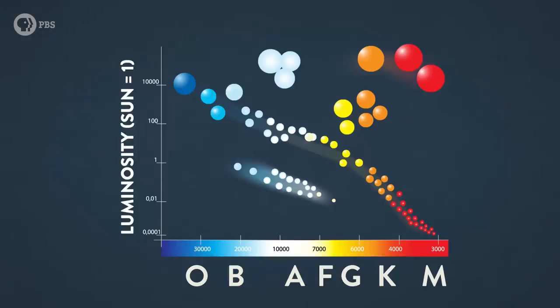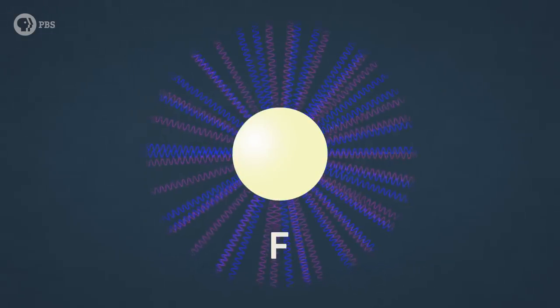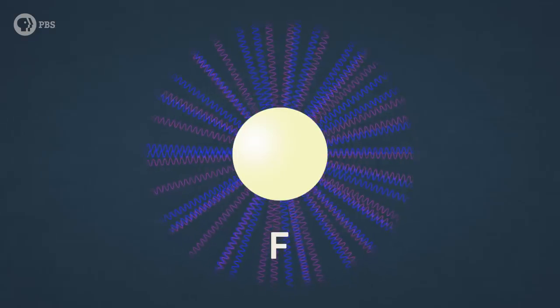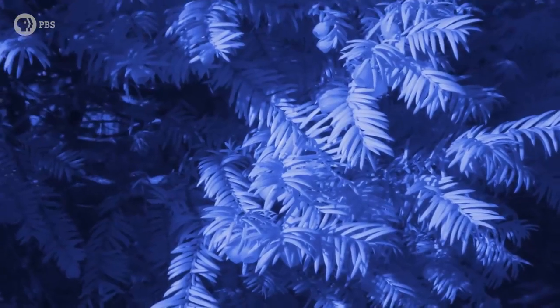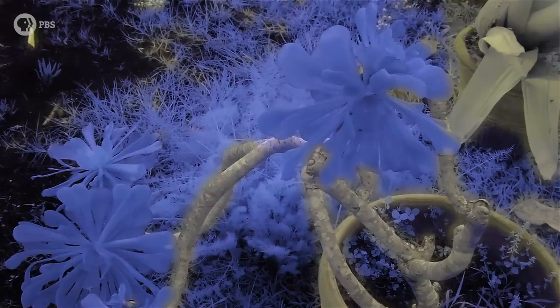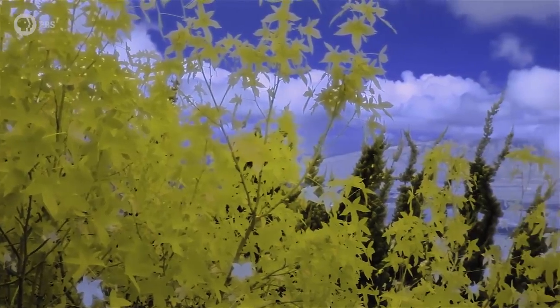Only some stars live long enough to allow for the evolution of life. F-type stars are big and hot. They give off tons of blue and ultraviolet photons, which could mean plant-like organisms on those planets need built-in sunscreen to reflect away that high-energy light. Those molecules would give plants there a blue color. Or maybe they'll have evolved a way to harness those high energy rays and reflect green and red. To our eyes, those plants would look yellow.